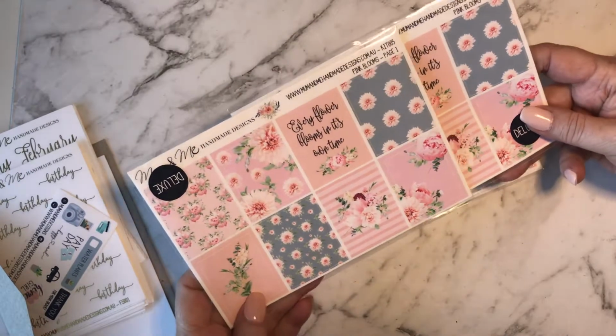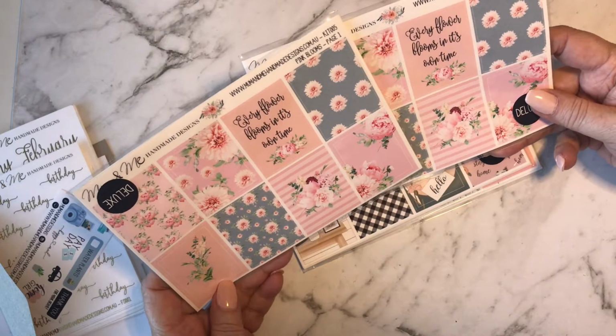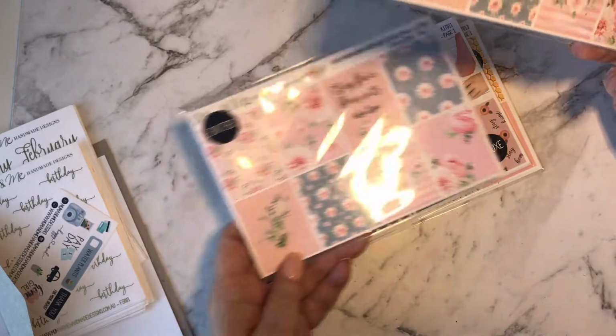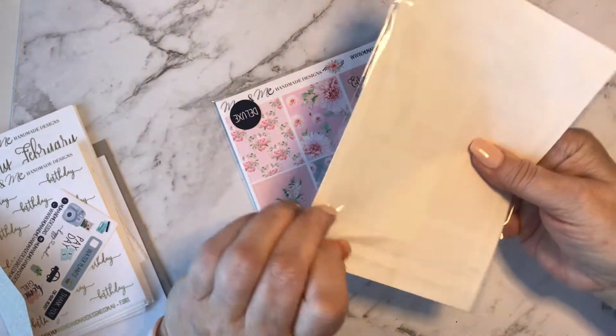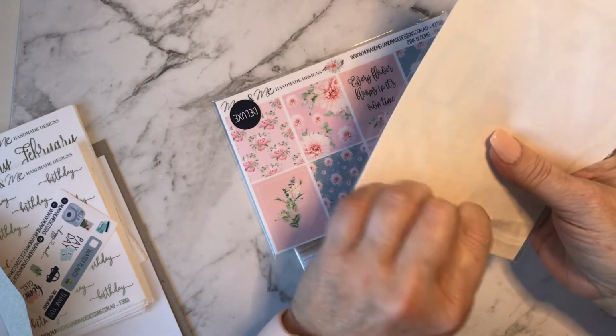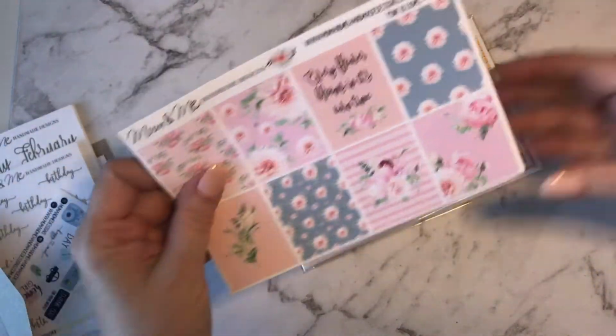And then again, part of my thing is when I've got something that I adore, then I'm inclined to get more than one of them. So this is called Pink Blooms. That combination of pink and blue for me is just unstoppable. Plus it's got the stripes behind the florals. Florals, stripes, ginghams. Can't go wrong. A recipe for success. Apologies, ladies, that I'm rummaging through these plastic bags.